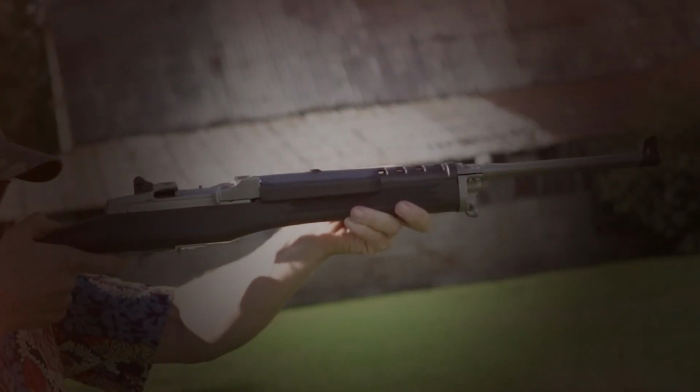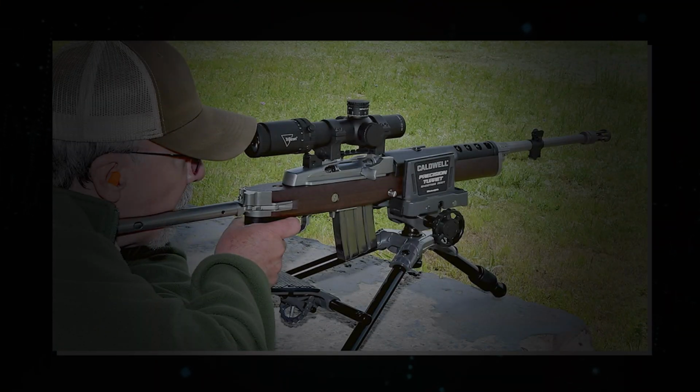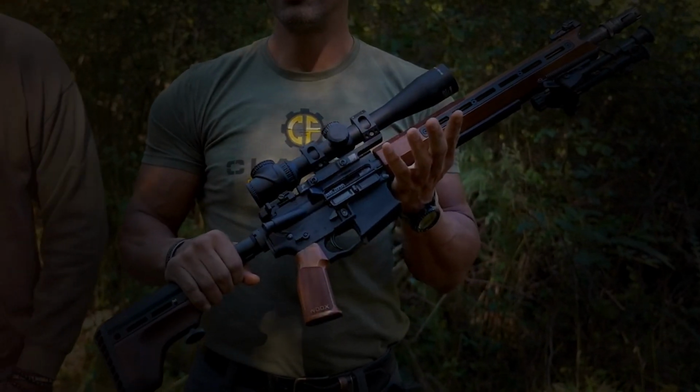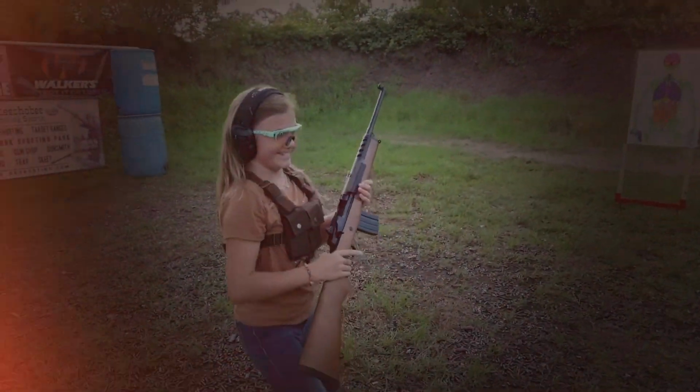The Mini 14's aesthetic fits seamlessly into environments where traditional rifles are the norm, such as hunting trips or working on a ranch. Its appearance often draws less attention than the AR-15, making it ideal for pest control and hunting camps. Its traditional appearance makes it less likely to attract negative attention or scrutiny compared to the AR-15, especially in areas where firearms are viewed with suspicion.